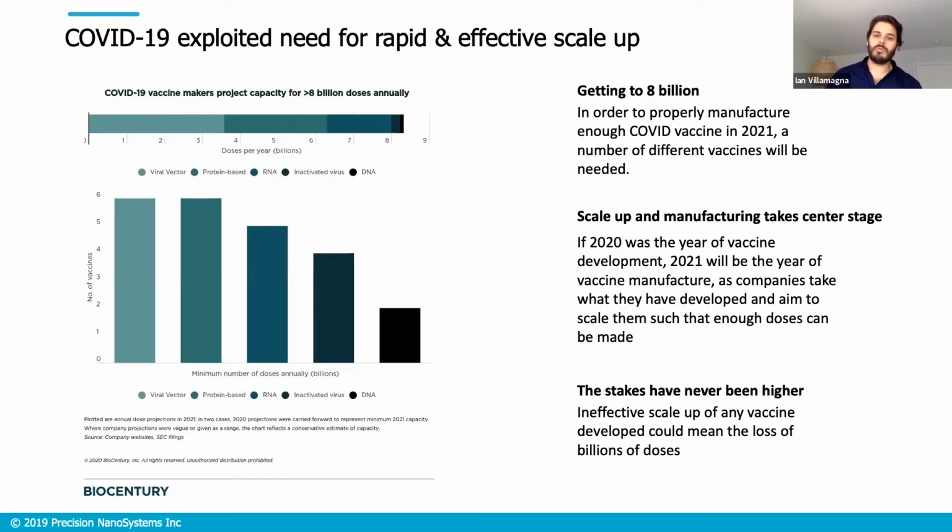And with that, what we need is a manufacturing platform that can enable that scale-up very rapidly, so it can be tested in the lab and move through that process to get to that number of doses very quickly, so that we can combat this pandemic right at the beginning as quickly as possible.